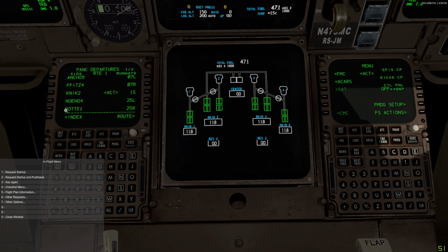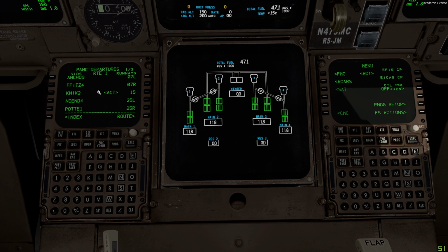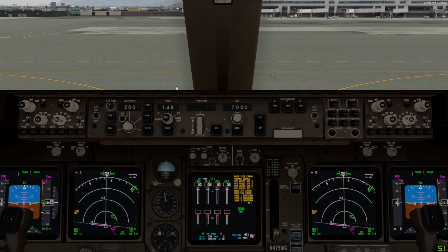We might as well select our departure as well. So flight plan information, the Ancho 9. Execute that. Check for any discontinuities, which there aren't any by the looks. No. And we can calculate the V-speeds. So 148 V2. And we can activate LNAV and VNAV at this stage as well.